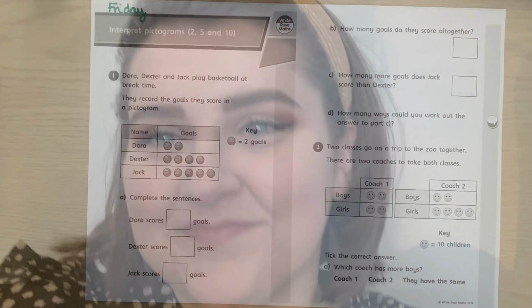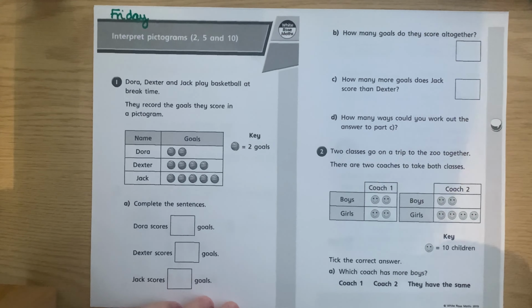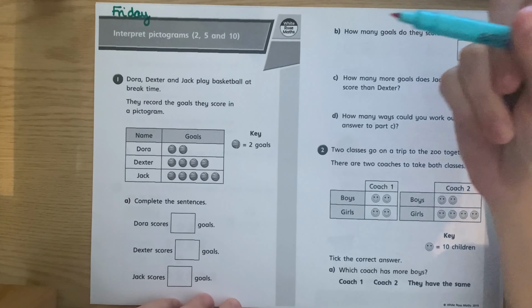Super job, well done. We're going to go through our answers for our last sheet this week, for Friday. So let's get into the work. Let's go. We're on Friday's sheet. We've made it to the end of the week. So let's crack on through our answers.